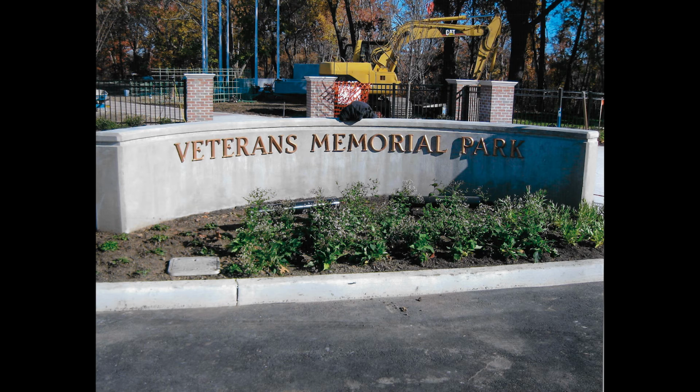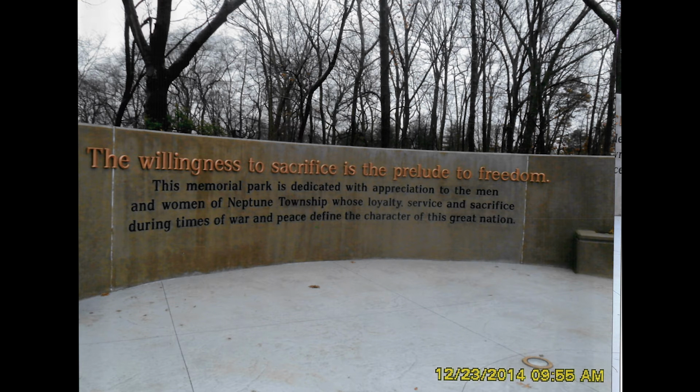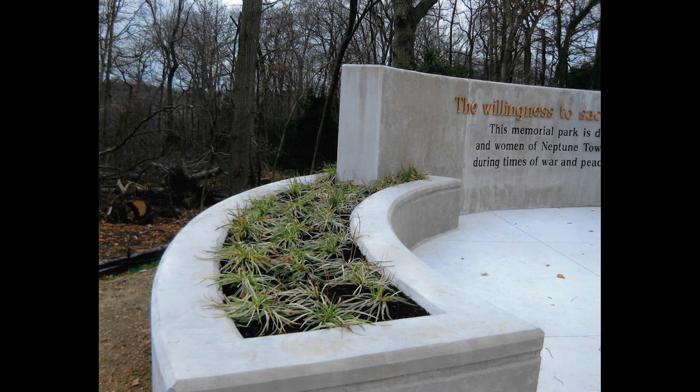We see the Army area here. There is also one large gathering space that has a wall etched with the following quote: "The willingness to sacrifice is the prelude to freedom." This corner shot confers the excellent cast-in-place concrete.